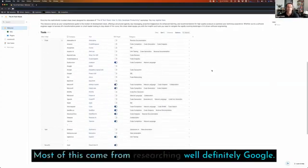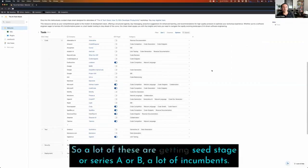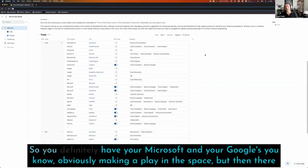Most of this came from researching, well, definitely Google. I went through a lot of different VCs' websites to see who they've been funding. So a lot of these are getting seed stage or series A or B. A lot of incumbents. Can you guys see my screen? So you definitely have your Microsoft and your Googles, obviously making a play in the space.